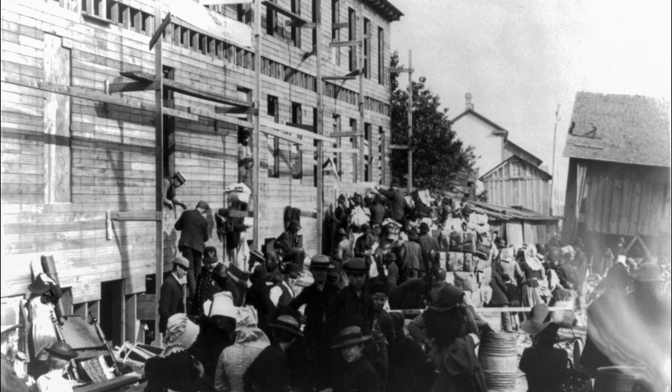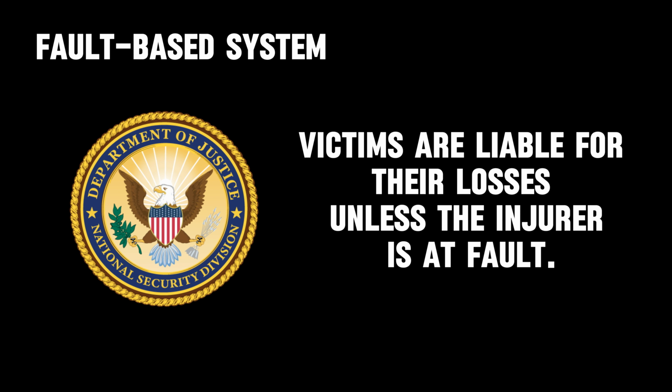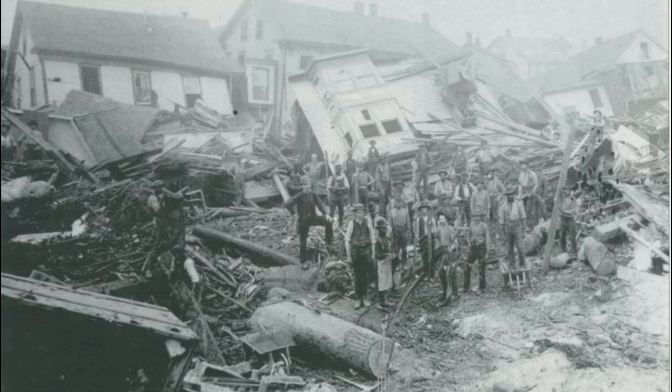Knowing that social media was not around either, the fact the Red Cross was able to popularize itself to be known nationwide with just newspapers proves how taxing the flood was. The flood also helped push the American legal system to shift from a fault-based system to one of strict liability. A fault-based system is essentially when the victims are liable for their losses unless the injurer is at fault.